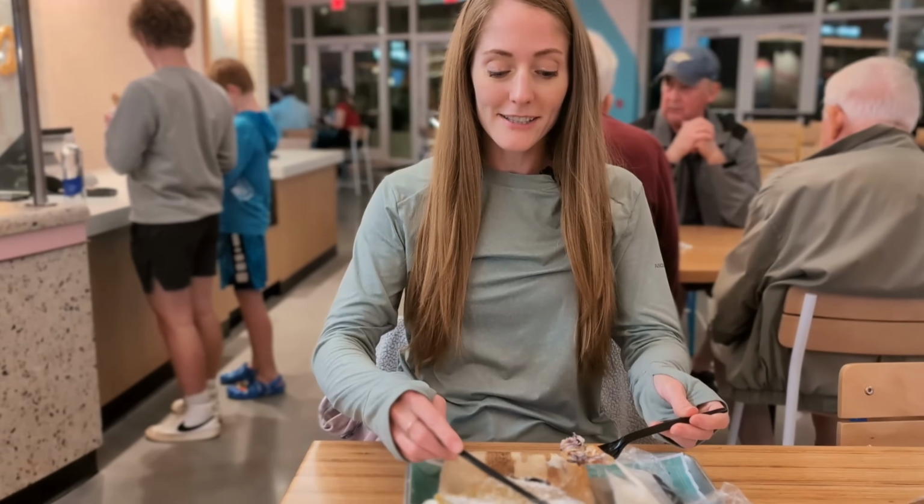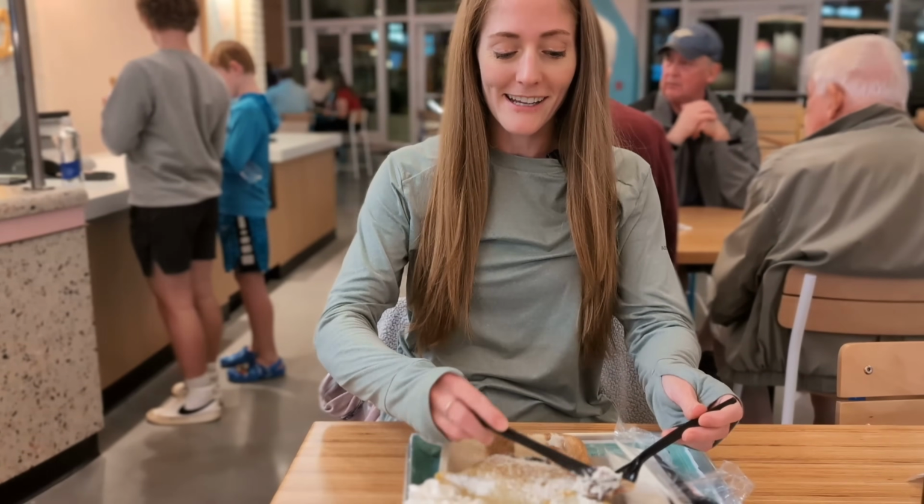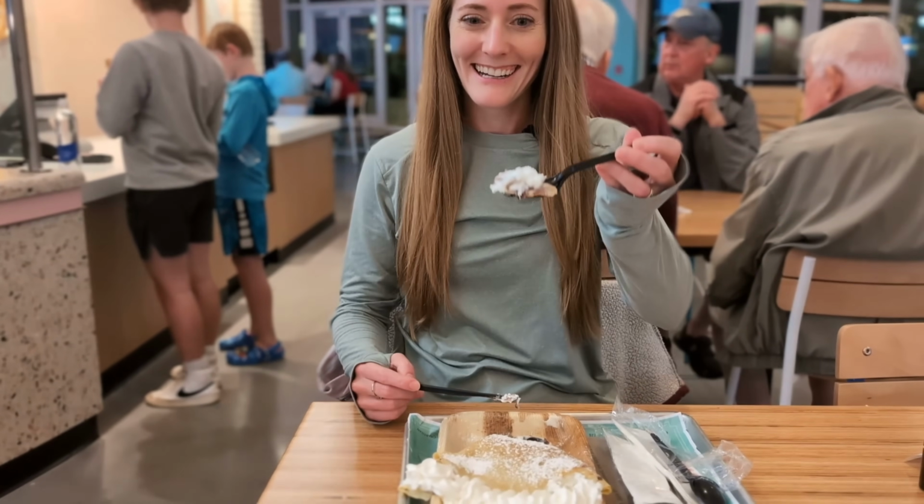I inhaled a little powdered sugar. I would not recommend that, but it is very good. There's a lot of filling in this. I have to get a little bit of the whipped cream though on it. There we go. Oh yeah.